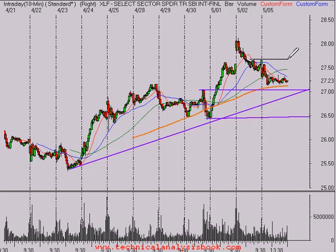I think getting back up above this level here at about 2770, then you're going to see maybe the next burst higher. But for now, we have this little series of lower highs and lower lows on the 10-minute time frame, and that's a good time just to be cautious.